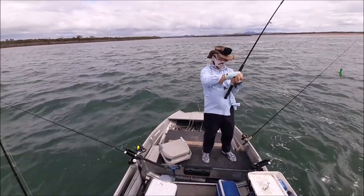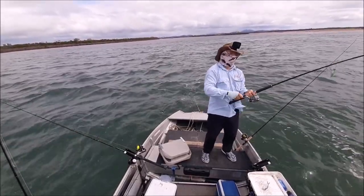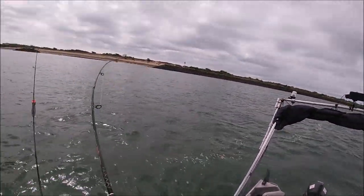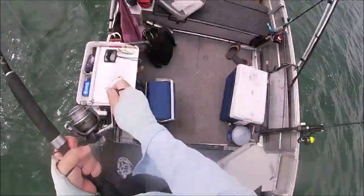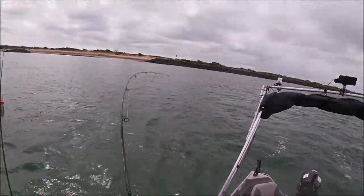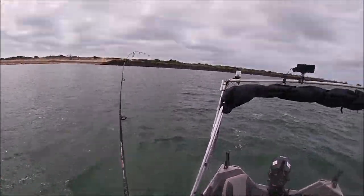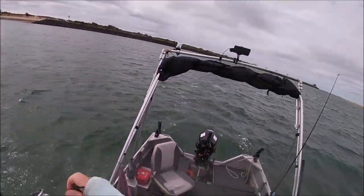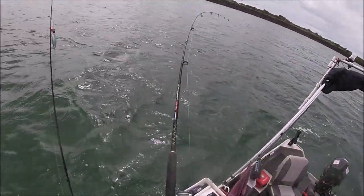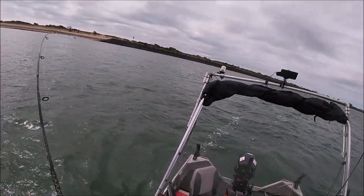The smaller rod. Again, live herring, 15-pound line. Number two, wide gap hook. Little 4,000 Sienna. I like little 4,000s. Seem to do the job. Me ugly stick. Black pearl.